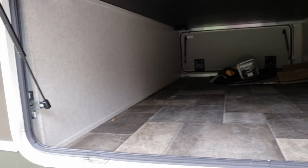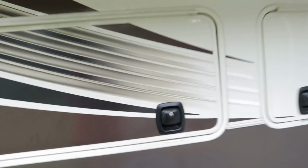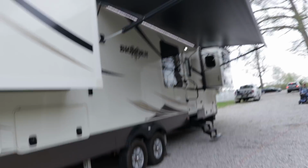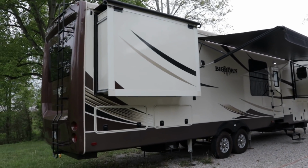And huge storage in the rear up underneath the bedroom area. Probably some of the largest storage you're going to find on a fifth wheel on these front living room floor plans. Back up here, show off that rear side from the front.